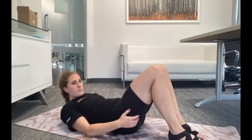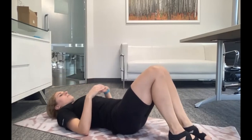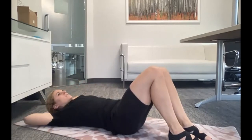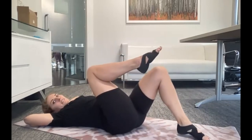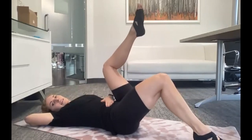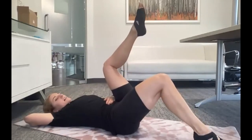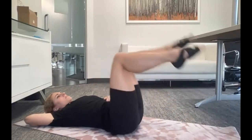We are going to do what's called leg changes. So we're going to go here. I'm going to support the back of my head. Bend knee in and switch. Keeping your core tight, back flat. I'm supporting my neck. Tapping the toes.